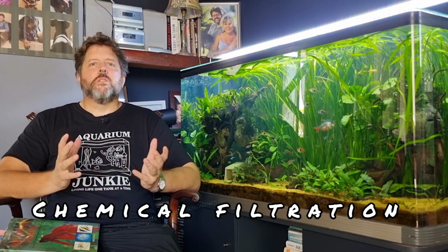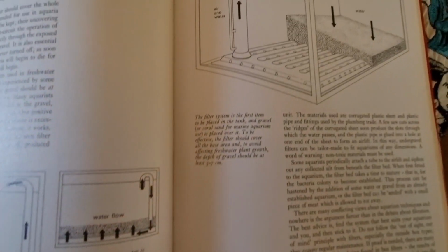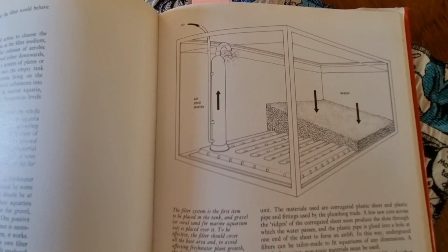But I think what has changed is the materials used on these filters. The design is just a bit better, just a bit easier. But the big thing is that back then there wasn't much knowledge about biological filtration. The emphasis was all on mechanical filtration through filter floss, some sponges, and of course activated carbon, or charcoal, as we just called it in the day. So the whole emphasis, if I page through this book, was about getting the dirt and the pollutants out of the water. And then there's a short chapter about undergravel filters, and it's just mentioned that they work on biological principles, and that's quite interesting.